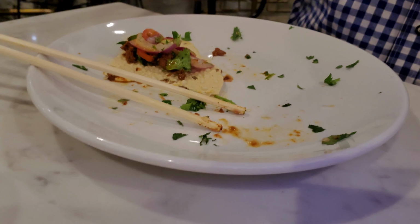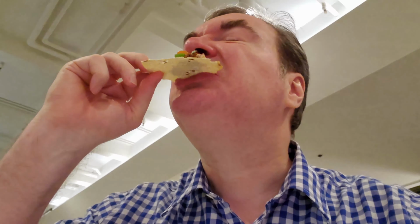Tava, you might want to take my idea and be welcome to steal it and start offering some lamb nachos like this, because it's also something that's really wonderful. I think that'd be a great appetizer to start with before you got more kati rolls. Ooh, it's delicious.